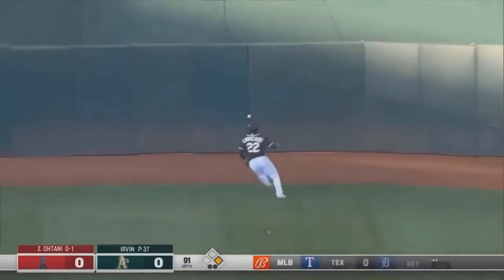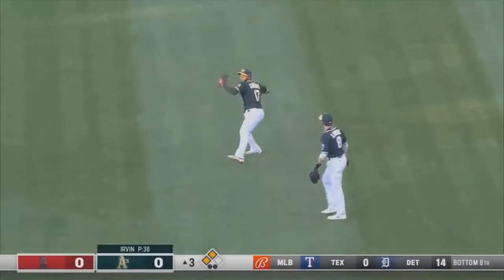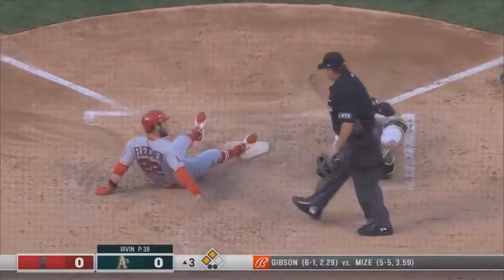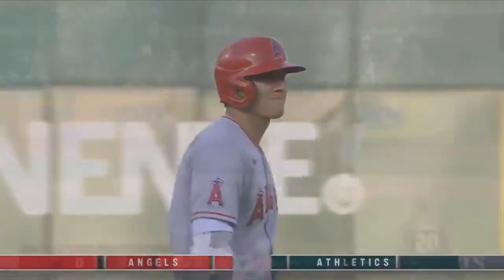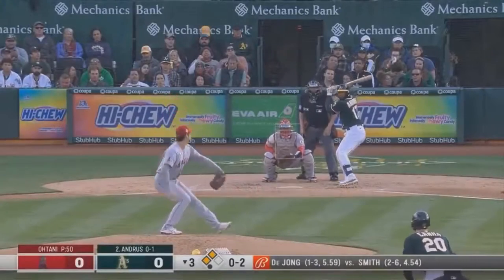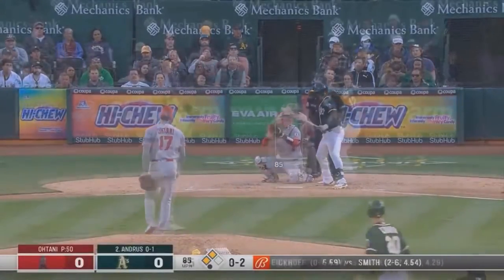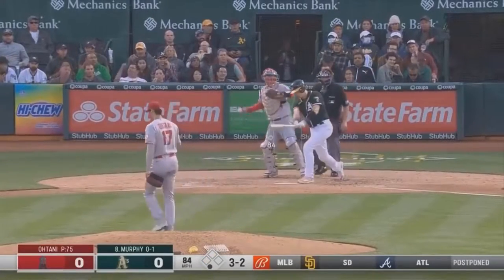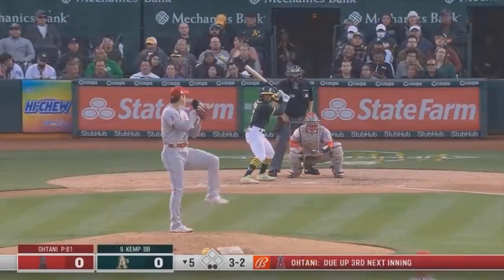Ohtani sends a ball into center field. That's going to chase Laureano. Fletcher being waved. They're going to try it with Fletcher coming home. The throw to the plate is... hit. 3-2 pitch. Got him. On a full count.